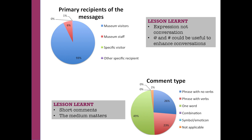Then, concerning the comment type, comments were generally short. And I think that this is because participation and typing takes time. So you really need to be engaged with the experience to spend a couple of minutes or just 1 minute to type something. And I also think that the medium counts a lot, since we know that comments written through digital media are usually shorter than comments that are handwritten. So when we code and analyze comments, we need to take into account also the medium that we are using. Probably if you compare these results with visitor comments written, for instance, at the end of the visit, then the results would be different.